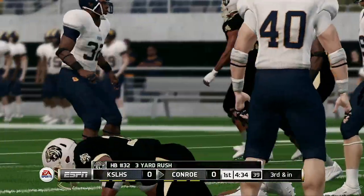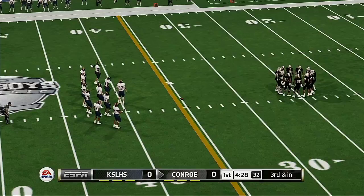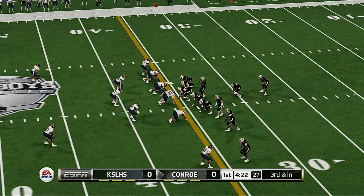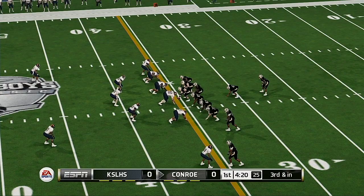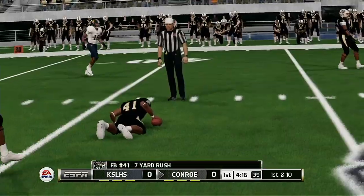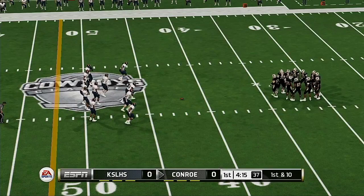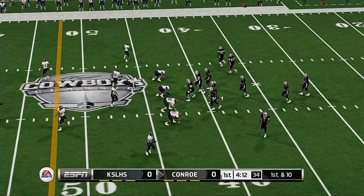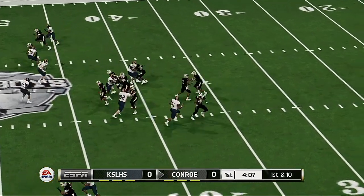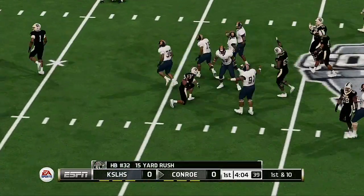He gets out to about the 35-yard line. Middle for a nice run. How about that run? Old-fashioned football, definitely. Just give it to the fullback and let him grind it out for the first down. First and 10. Ball on the 42-yard line. He's at midfield. Brought down at the 43.